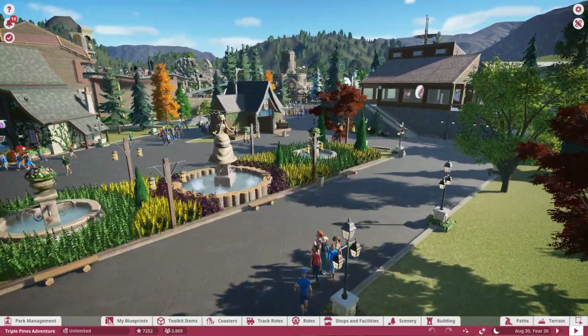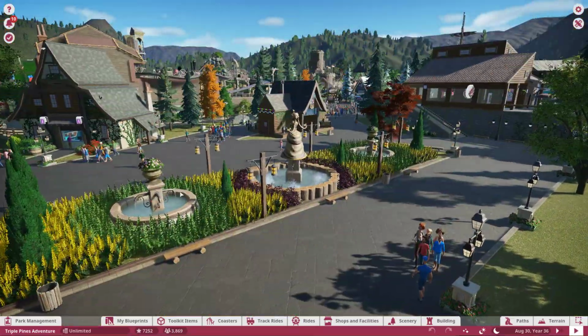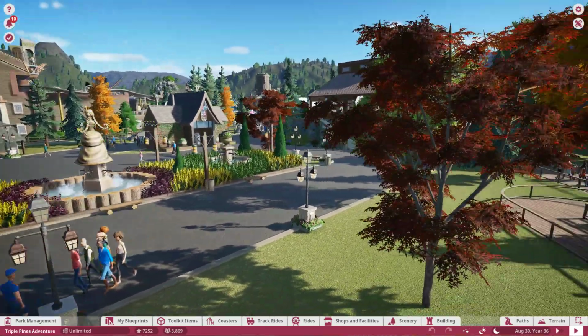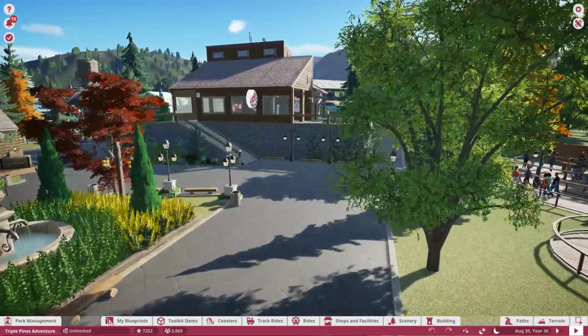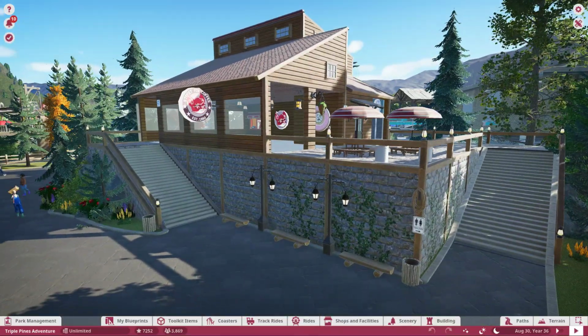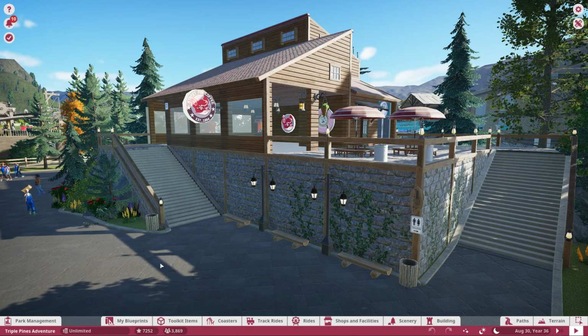Now, we also have this little main feature. Love it. Again, a park isn't a park without some good gardeners, good foliage. Alright, so we got a coffee shop up here. I love how it's like not flat, it's up.